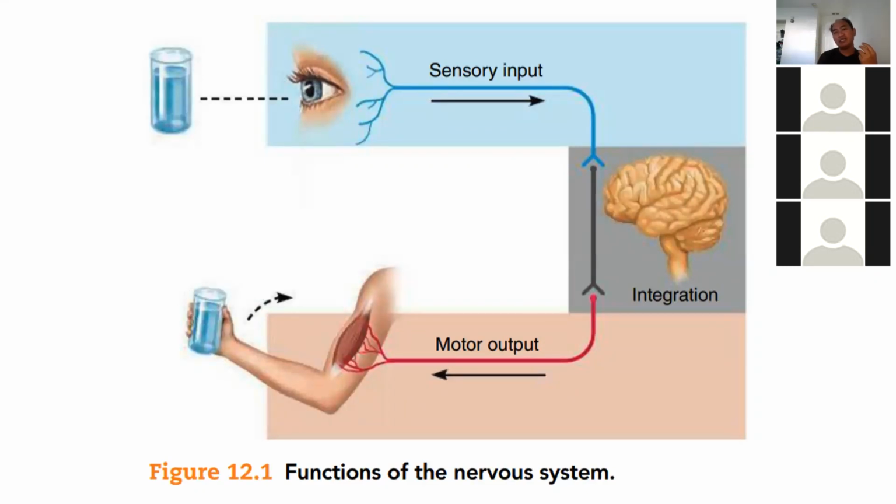Say if we see a glass of water, the light coming from the glass of water will go into the eye, and then to the retina. The photoreceptors in the retina will take the electrical impulse to the brain, and the brain is an integration center, which will interpret what we see. Hey, this is a glass of water, it is clean, it is cold, I'm thirsty. So all sorts of thinking and integration happen in our brain.